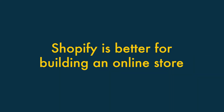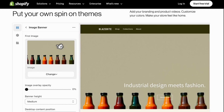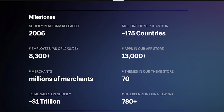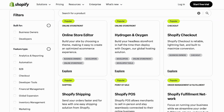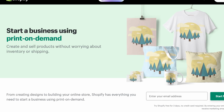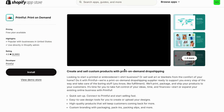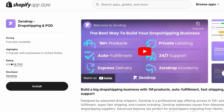5. Shopify is much better for building an online store with. Shopify is arguably a best-in-class solution for building an online store with. Its long history as a dedicated store-building solution and its extensive feature set means that it is a much better choice as a website-building tool than Lightspeed. This is particularly the case if you want to branch out into areas of e-commerce like dropshipping or print on demand, because Shopify offers you a huge range of apps to help you do so and integrates tightly with all the leading dropshipping and POD platforms.